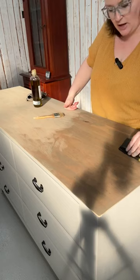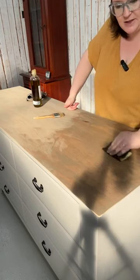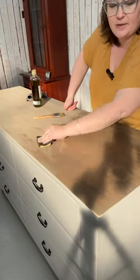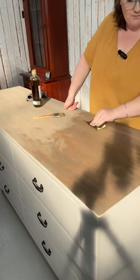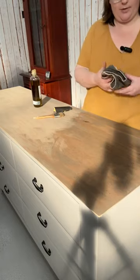You just go along and you can always go back along if there's any spots that you sort of missed, or sometimes you'll have a spot that just needs a little bit of extra help as well. So, like so. Then you're going to grab your cloth.